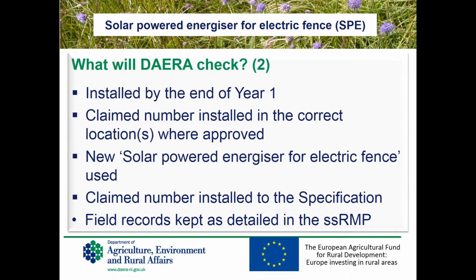Checks will include that it is installed by the end of year 1 of the agreement, that the claimed number are installed in the correct location or locations where they have been approved, that the new solar-powered Energiser for electric fence is used, that the claimed number are installed as per the specification, and that field records are kept as detailed in the site-specific remedial management plan.